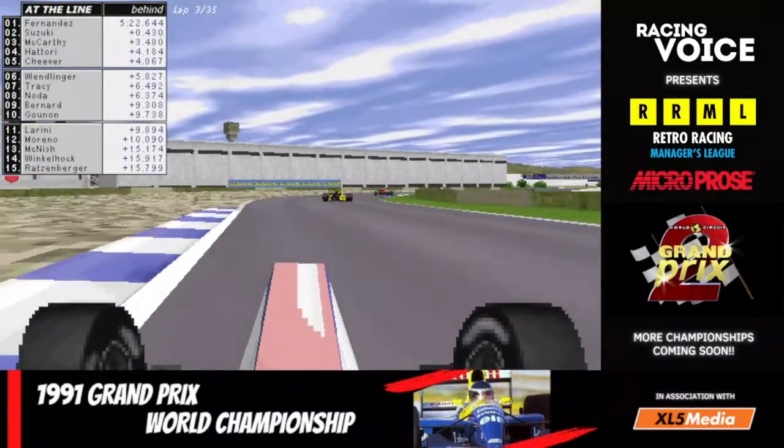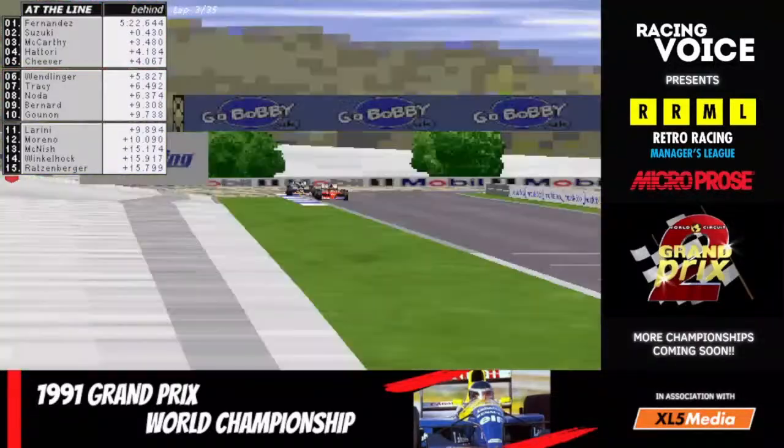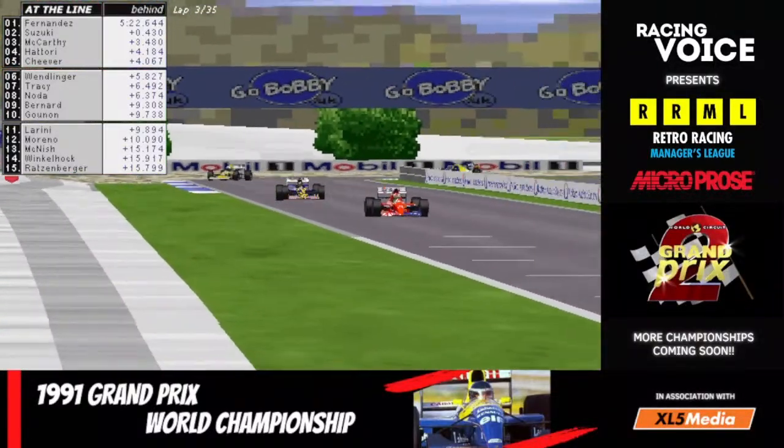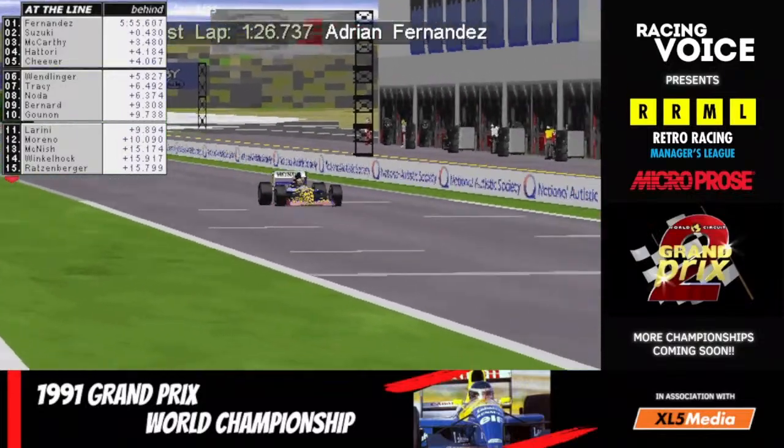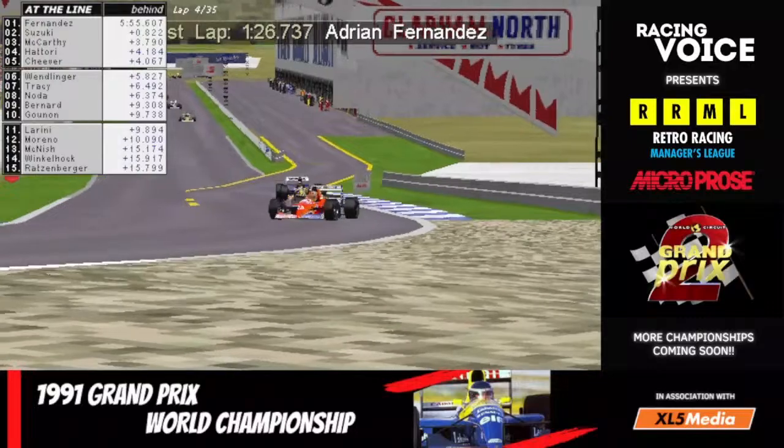So now he's going to be chasing down the Austrian Karl Wendlinger in the leading Jordan. I wonder if Andy Wallace moved over and let Wendlinger through because he knew that wheel problem was occurring and decided to play the team game and get out of the way.